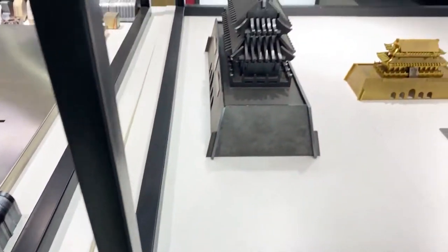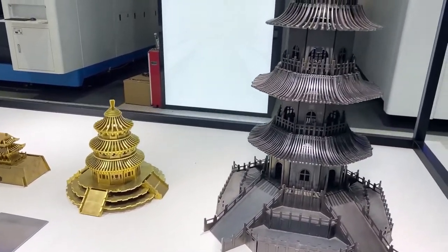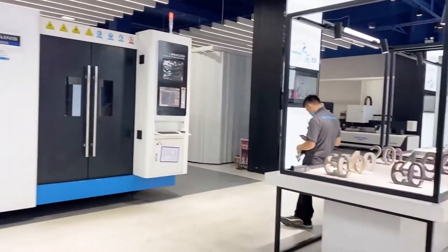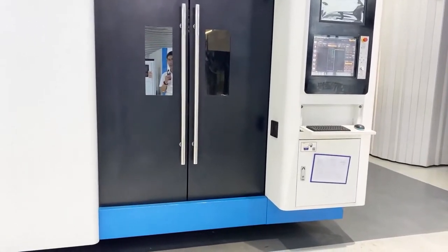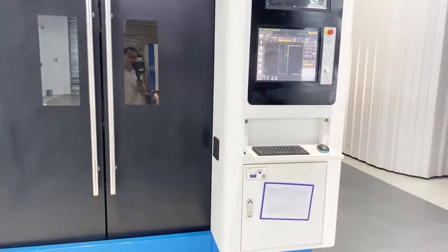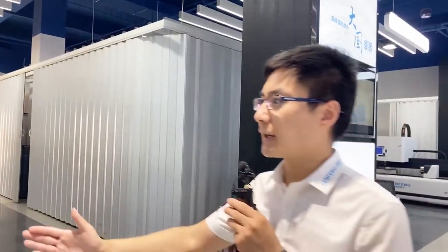Some more samples made by our laser cutting machine. Very shiny, very beautiful. And here is our 6 meter by 2 meter machine equipped with an IPG 12 kilowatt laser, and the system is HeatCard. Now let's see inside.